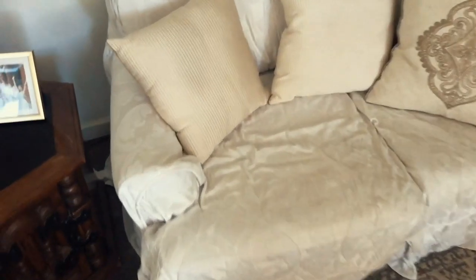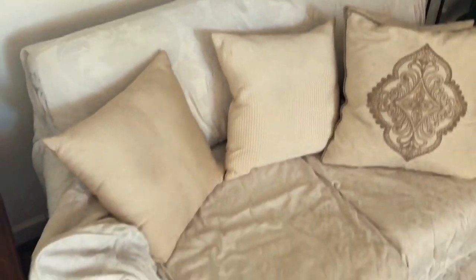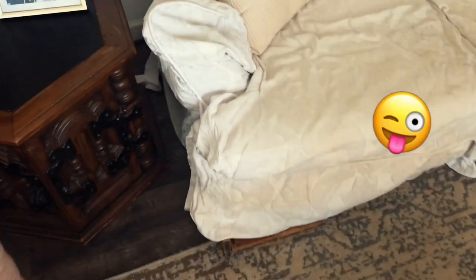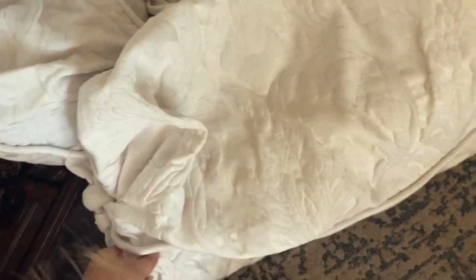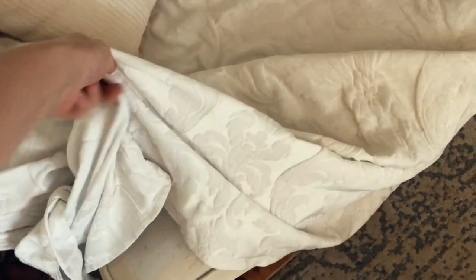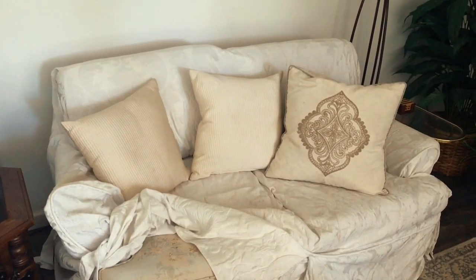Just sitting here, you can see it's very wrinkled. I wanted to show you guys this today because a bunch of you have asked about my slipcover on the couch. This is my college couch. We got the thing for $10 and we got the slipcover for maybe like $40. My mom found this thrifted couch, so all the kudos to her. I'm actually gonna take this off and put it in the washing machine.